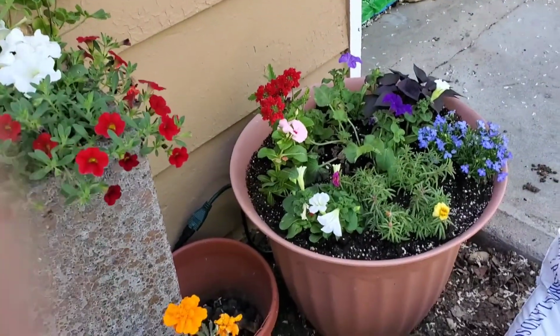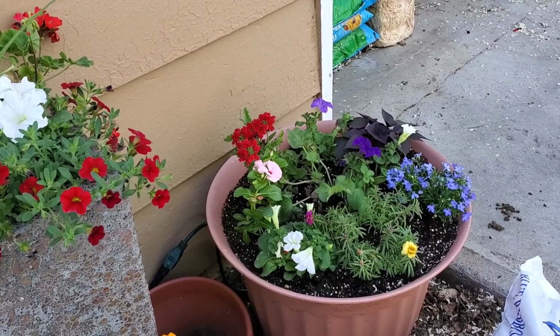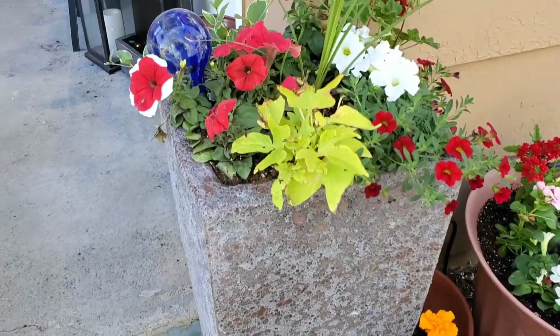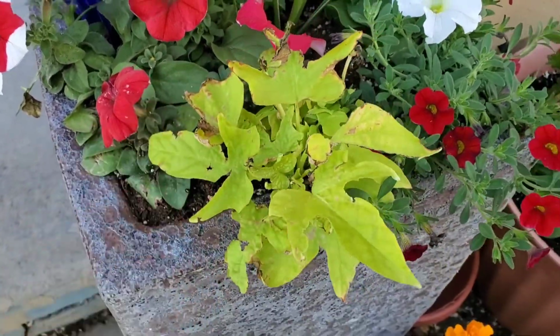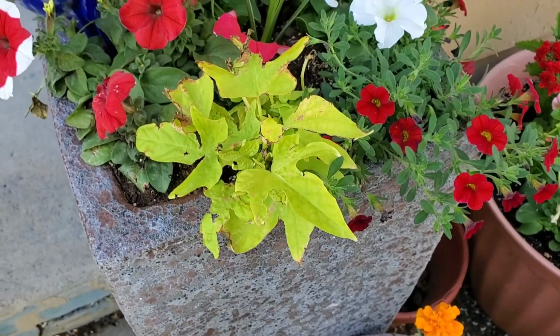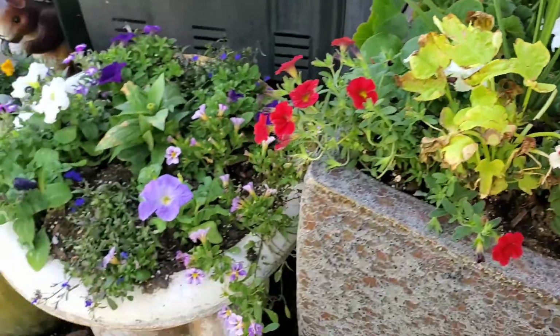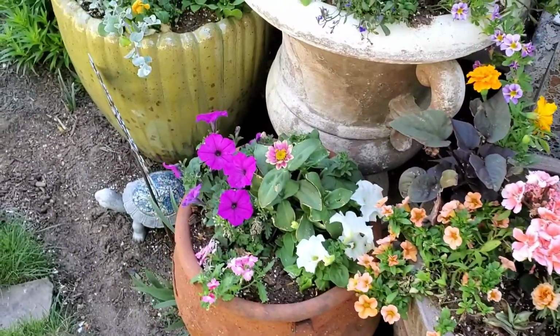So I planted this large planter here with a little bit of a hodgepodge of stuff I had left, and these are looking pretty good. Of course, this damage was not from the freeze. This was from my stupid mistake of putting them in the back of the truck. Same with this green potato vine, but everything's looking pretty good. So this stuff made it through the freeze okay.